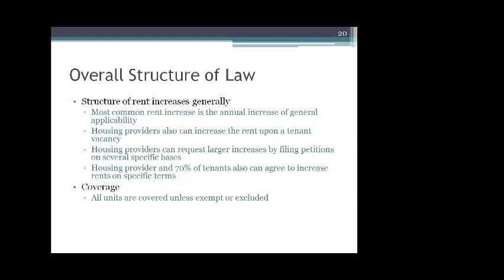And again, we'll talk about those in more detail later. So like I was saying before, officially the law says all units are covered unless exempt or excluded. There are a ton of units that are exempt or excluded, but landlords must actually file a paper saying that they are exempt or excluded.